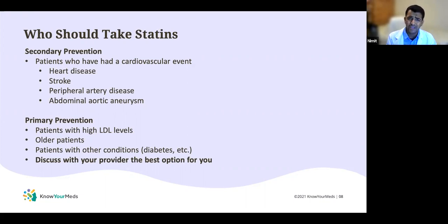And then the last category of people that we're going to use this medication in are, again, patients who have a slightly elevated LDL, but are older. The reason why is because when we're older, there's all sorts of changes in the body, especially as it comes to blood flow. And we don't want to unnecessarily have the risk of death or cardiovascular events increase in that patient population.